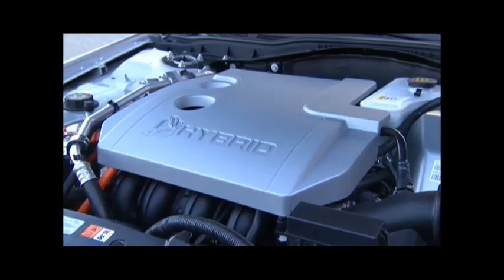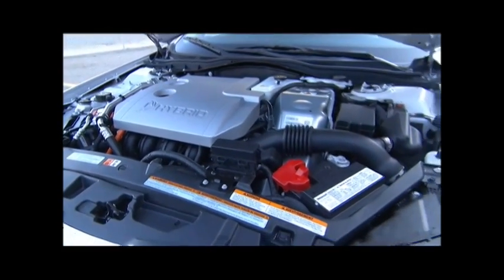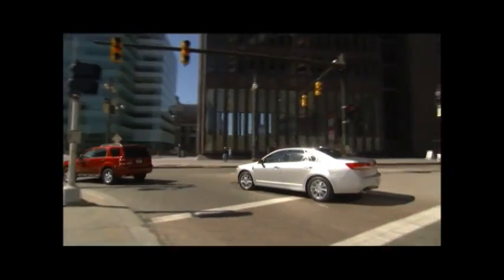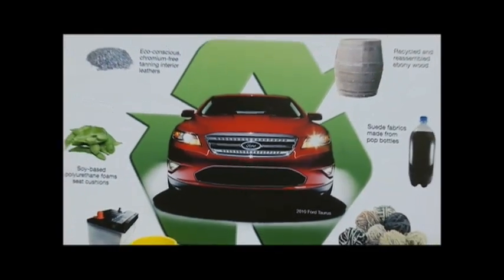So for example, we're starting with our high volume solution from a fuel economy standpoint, which is what we call EcoBoost, which is direct injection with turbocharging. And what that does is could give up to 20% improvement in fuel economy and up to 15% reduction in CO2. From green powertrain technology to greener materials in cars.